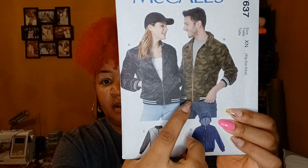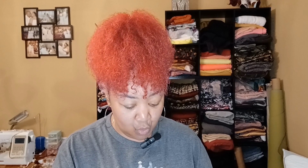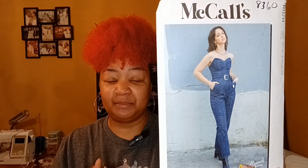All right, and here's the reason why I had been wanting this pattern, but I also got the pattern because I wanted to see how they do the tabs here. Since those tabs from that Nomi pattern tried to take me out, I was very curious. So I am going to sew this probably for the fall. But yes, glad I was able to finally find it. And these are newer patterns from McCall, okay? And so this one here is 8360. All right, so like a sweetheart jumpsuit. Who doesn't love that? I'm actually frightened of this pattern, to be honest.